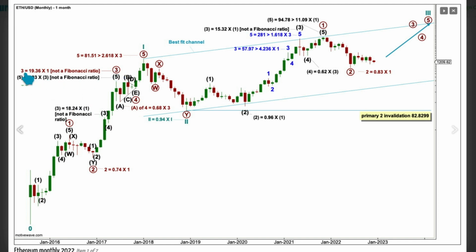Here, primary 3 is 19.36 times the length of primary 1, and primary 5 is close to 2.618 the length of 3. Again, primary 5 doesn't look like it, but it's actually a lot longer in terms of price distance travelled, and so potential profit than it is compared to primary 3. And so I'm using those numbers to guide as to where primary 3 within cycle 3 and where cycle 3 could possibly end up. That's why I've got that there, and that's how to read it.